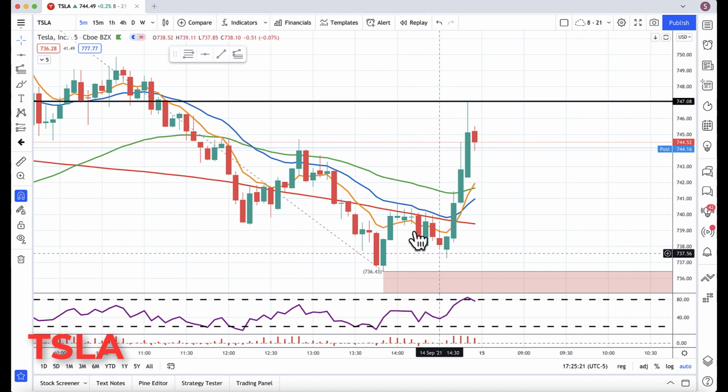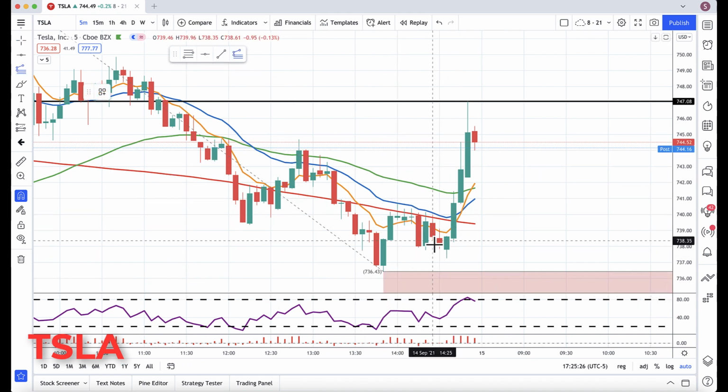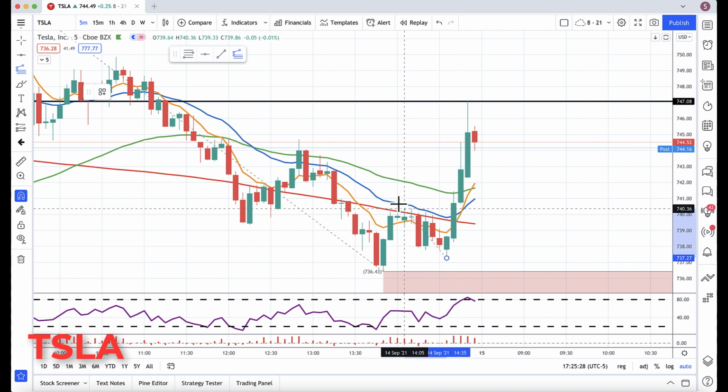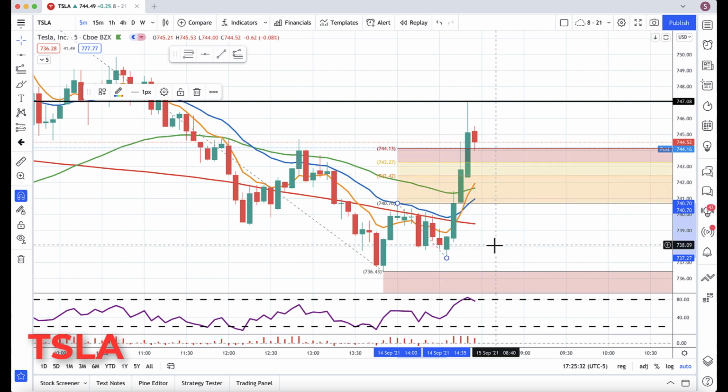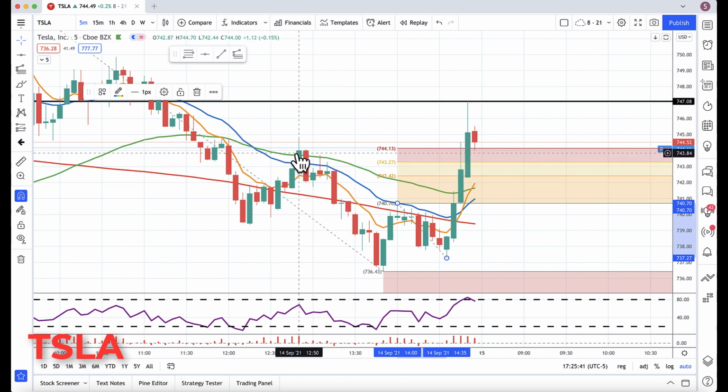Now, for this one being at the end of the day and a shorter move, I use the conservative targets. That would be from the shorter leg up. So this was the conservative targets, giving me a 742.42 area, 743.27.